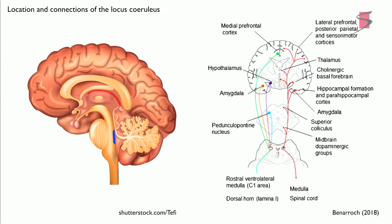Not easy, but easier. And so Supriyo injected one virus, which basically caused cells with DBH, the protein that converts dopamine to noradrenaline, to express Cre. And that basically produced expression of Cre throughout the locus coeruleus in one side of the brainstem.